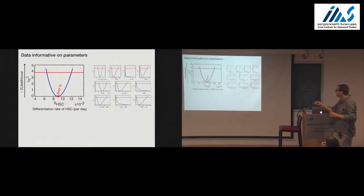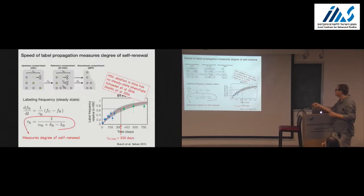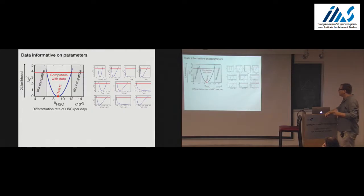And these are the profile likelihoods for the parameters as you've seen in the previous slide. And you see all of them are actually bounded. Some of them only have a lower bound, but the lower bound is meaningful in terms of its order of magnitude. So that means that the data that went into this, which is mainly the fate mapping data and then some data about compartment sizes, are highly informative about these parameters. So that also means we can use the model to make predictions, as I've showed here, with narrow prediction bands, and then people can do experiments. Okay.